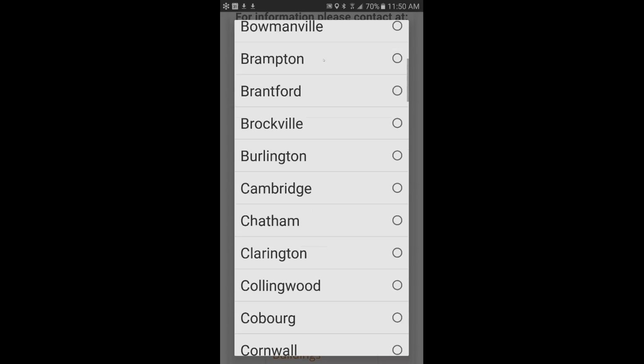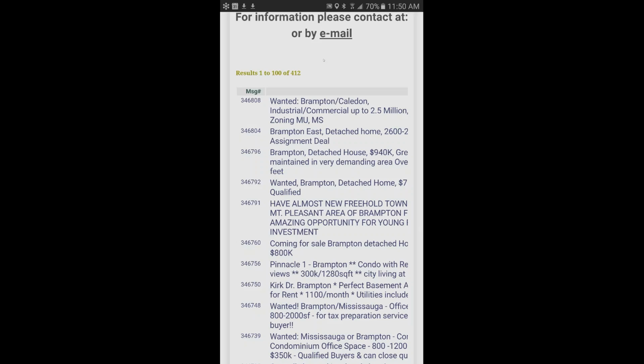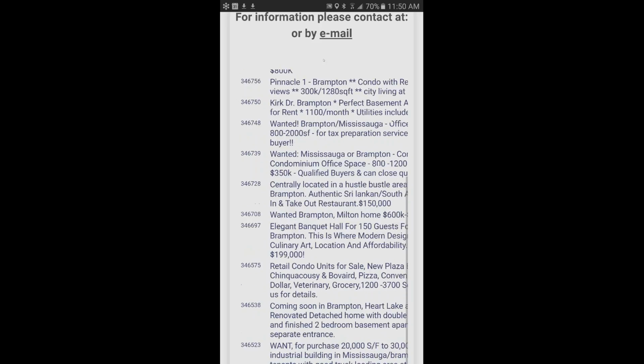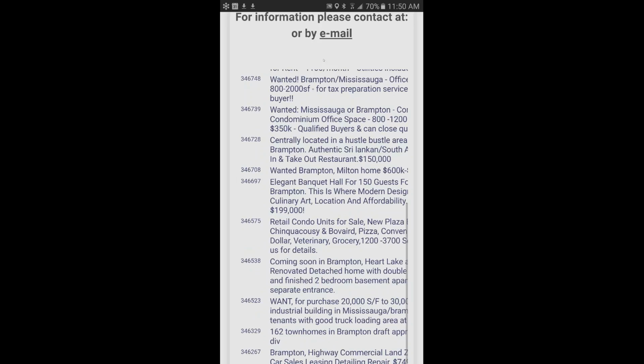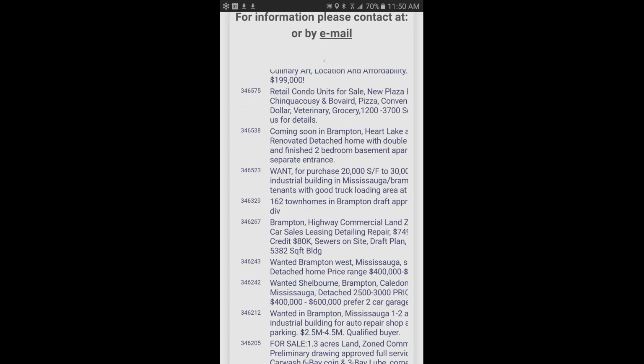And if it happened to be Brampton, I'm taking it's the beginning of the alphabet, easier to come up quicker, and just so that you can see what's going on here. All of these properties come up, and if somebody's interested in one of these properties, I say 162 townhomes right there, and this is commercial, of course, they're going to try to click on that, but they can't do it. They have to call you. That's the difference between websites that make money and not make money. Here, they have to call you.